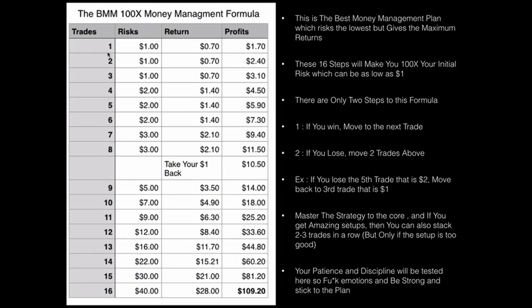But you have to do this only if the setup is amazing, or else you can just take one trade, move to the next, third, fourth, and likewise. Okay, this is where your patience and discipline is going to be tested, because you are going to see so much money, and there will be times that you will be thinking, oh my god, I have to wait so much for the setup.